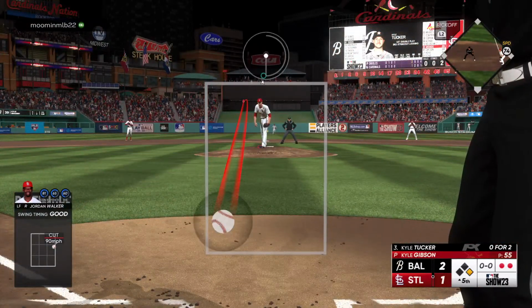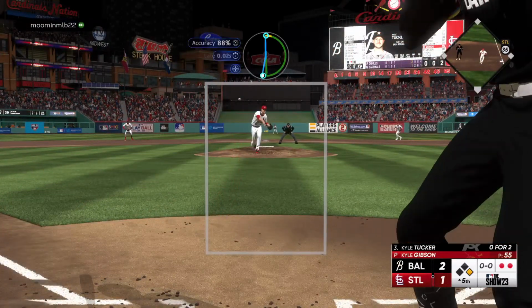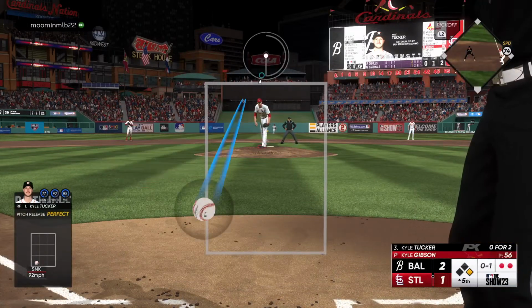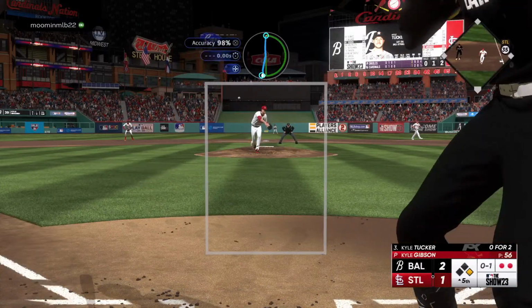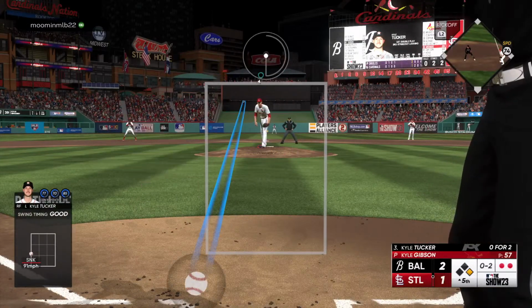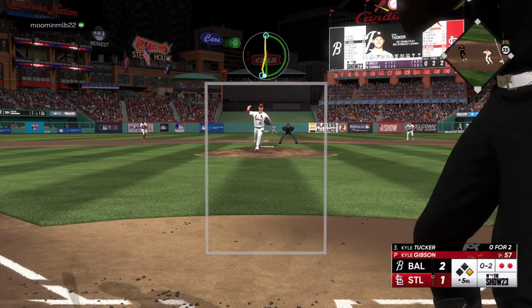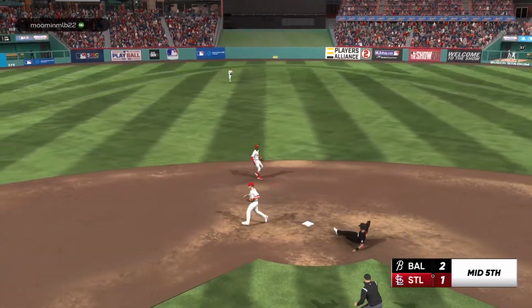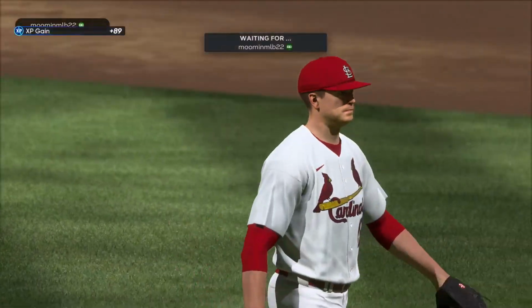So, man aboard. Here's Kyle Tucker. In there for strike one. And that one clips the corner. No balls, 2 strikes. Up the middle, Mauricio. They get the force, and that'll do it.